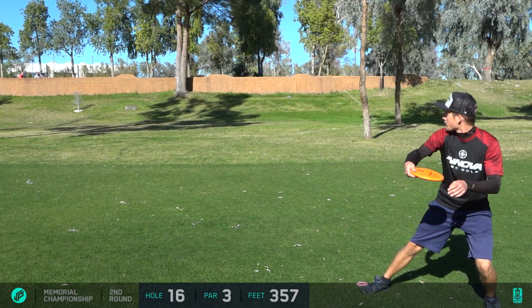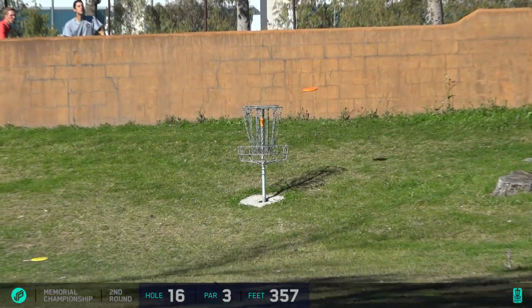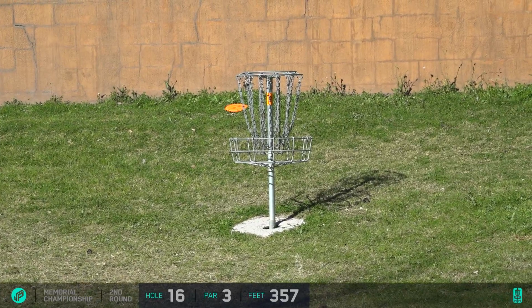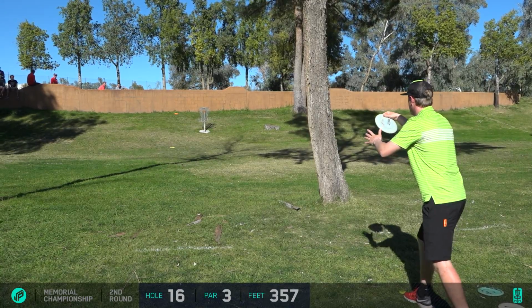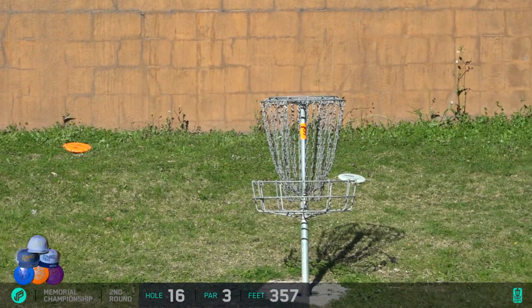Jalle, maybe think about taking a run at it here. Definitely could. Yeah, he did. High enough. Ooh, wow. That was nice. Perfect height. KJ with the same here. Get up. Oh, just right.